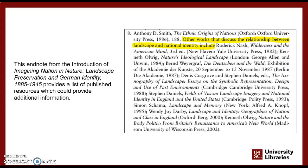Finally, monographs almost always include a section in the introduction where the author places their research in context with the larger scholarly conversation that has been happening among different historians around their subject. So that can be a great place to identify a list of key monographs you should consult. Look at the citations listed in the footnotes or endnotes.